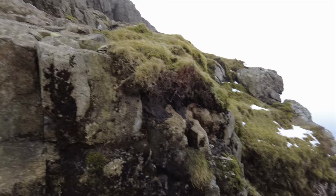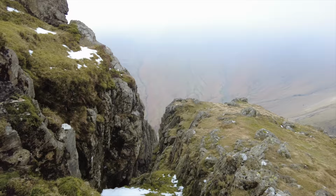Well, we're just getting our bearings before we start a bit of a scramble to the summit. Pike of Stickle, quite a severe and deep gully down there. I don't know if you can get the angle from this camera, but it's nice, dramatic with the low cloud.